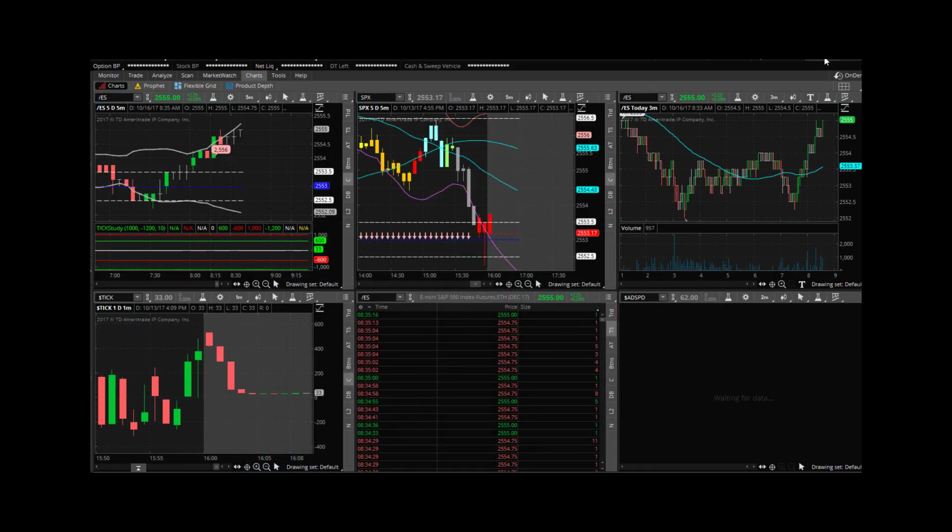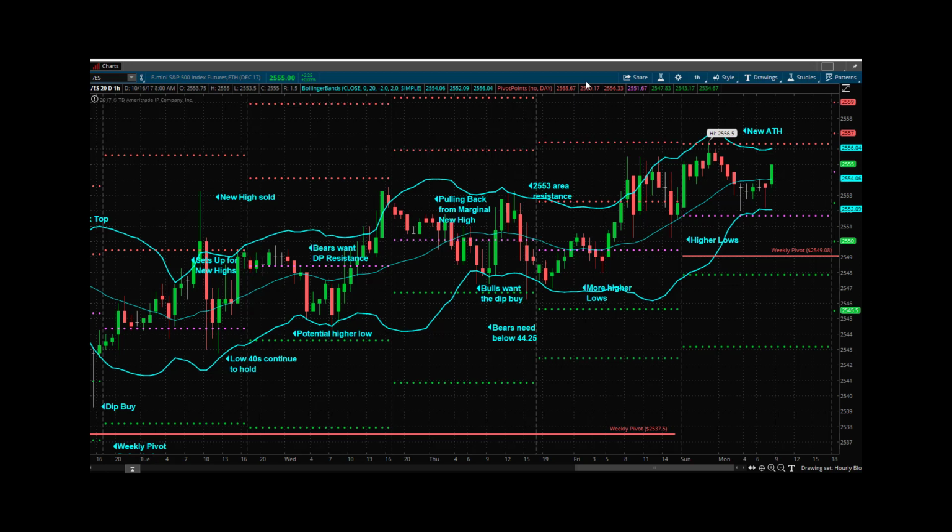So let's look at the hourly chart, rather. Okay, so what do you see? You just see a bunch of higher lows and higher highs. It traded as high as 56.5 in the overnight on Sunday. You've got the new weekly pivot here, 25.4908. You've got the daily pivot coming in right around 51 and change. Daily pivot's got to give it up. Weekly pivot's got to give it up.